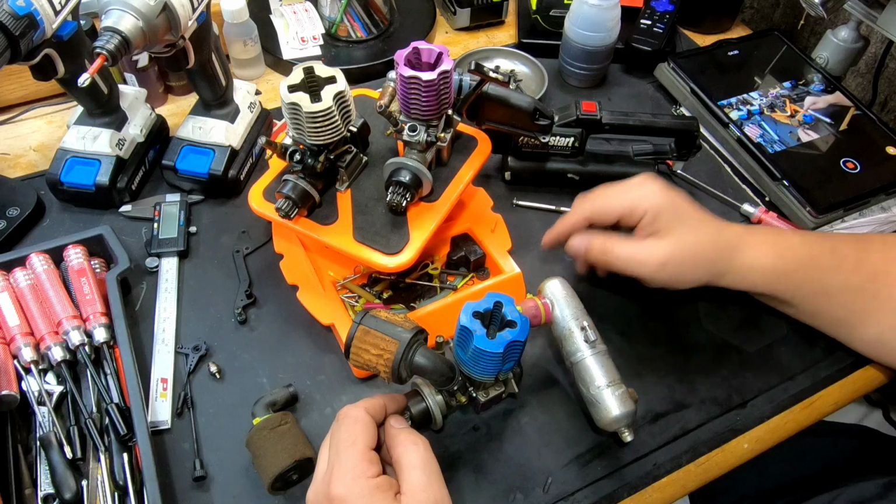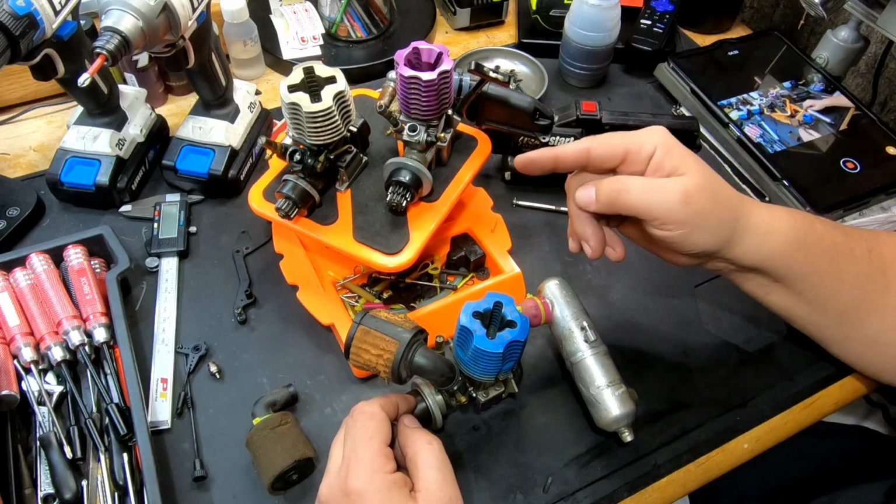When I tear into these suckers, we put them back together and they kick ass. That's what's next on the block.